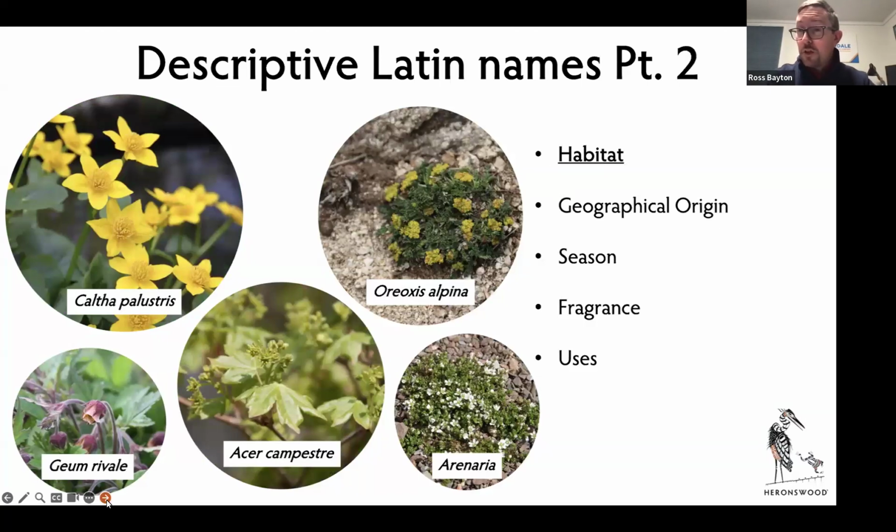Descriptive names can refer to things that aren't on the plant itself. For example, they can refer to habitats. And I think these are particularly useful because they're a way of telling you what kind of conditions the plant will need. So Caltha palustris. Palustris means marshy. This is a plant that's going to need to keep its feet wet.